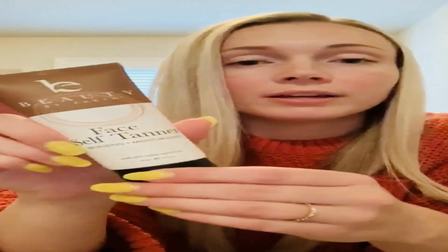Alright, it's been 4 hours since I applied Beauty by Earth's Face Self Tanner. I'm already noticing a good amount of color to my face, and it has also helped even out my skin tone and the redness that I normally have. It was really easy to apply. It felt just like a normal face moisturizer going on. It looks like a normal face moisturizer.